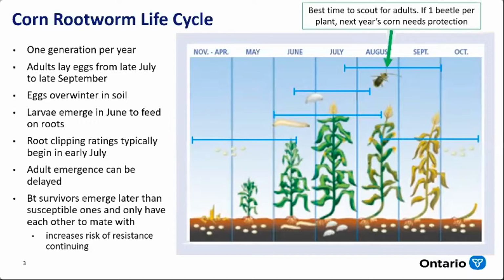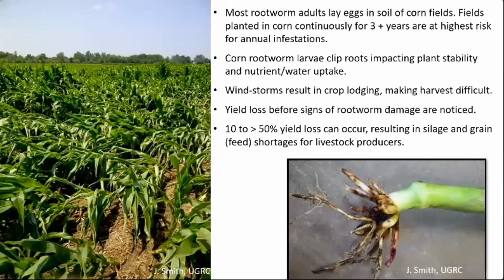But the best way to know if you need rootworm protection, if corn is going into that field, is to monitor in August. And if you see one beetle per plant during that time, it's a good indication that next year's corn will need protection, either with soil insecticides, Bt, or just rotate. Most of those adults do lay eggs in cornfields, so we tend to see populations build much more in 3 or more years of corn after corn.